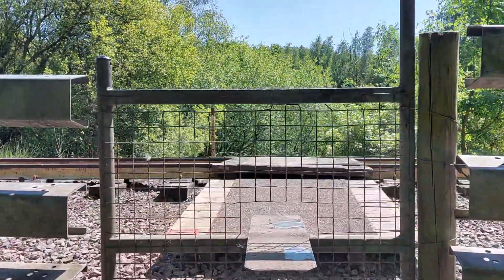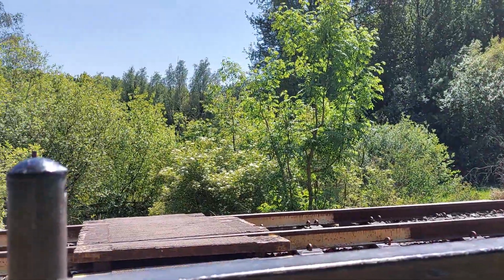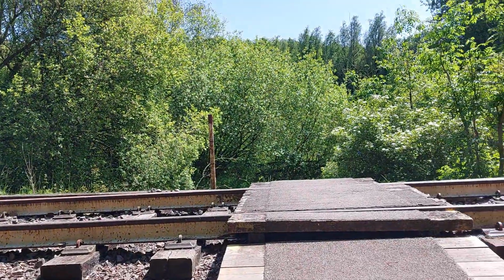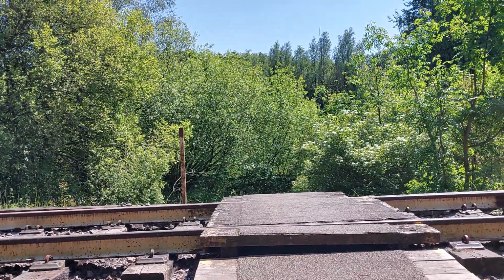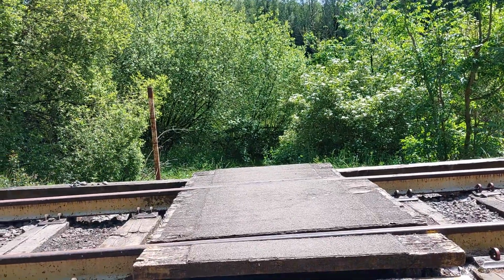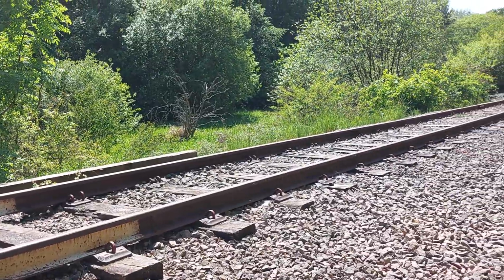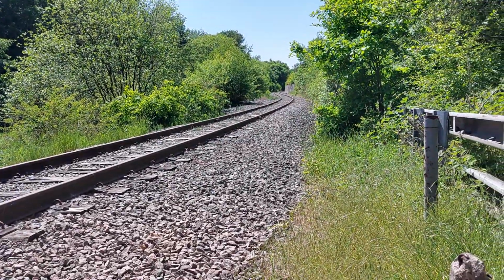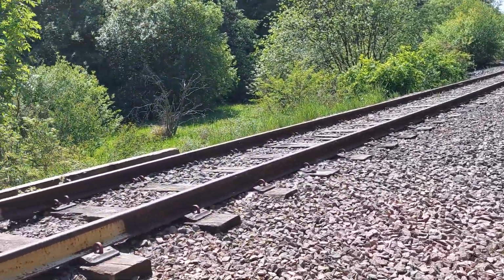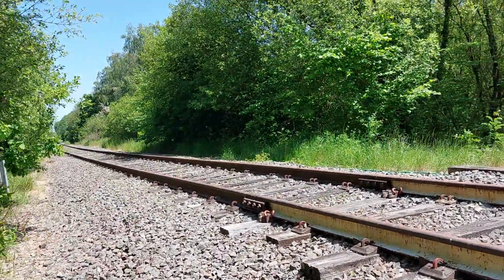Now, in my previous video, when I came here, I did say that I don't know where this train track goes. But let's have a look. So yes, when I was last here, I said that I don't know where this train track goes to in that direction, and I don't know where it goes to in that direction.